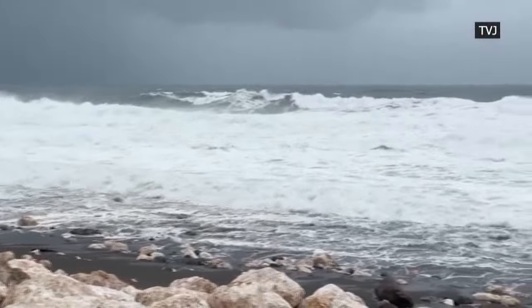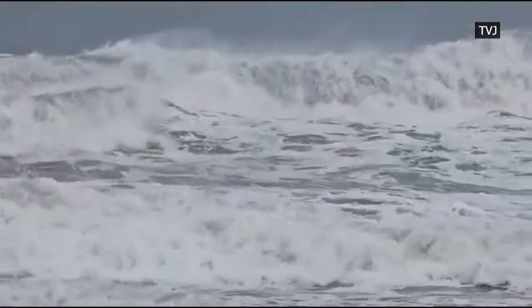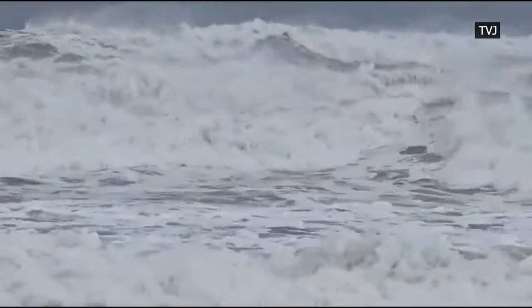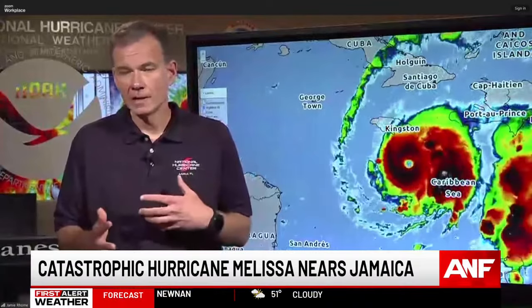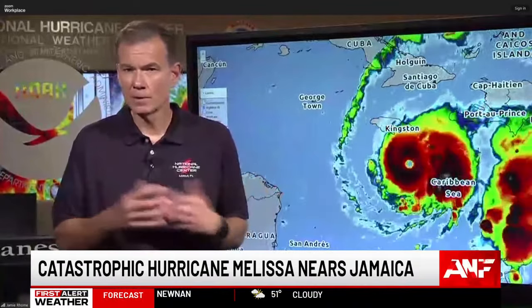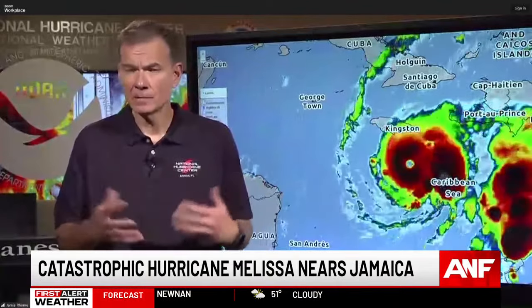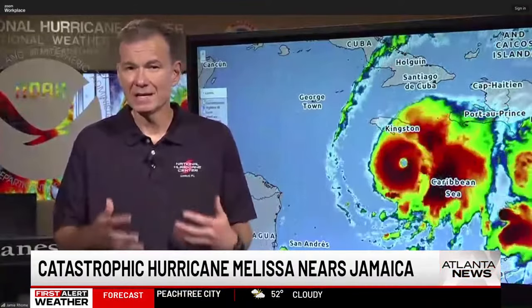Melissa's outer bands are already lashing Jamaica with wind and rain. Hurricane conditions are expected to arrive on the island Monday night. It appears virtually certain that the core of a powerful hurricane is going to move over Jamaica. We don't know precisely where, but for all intents and purposes, it doesn't matter because the heavy rainfall and the catastrophic flooding at this point appear mostly locked in.